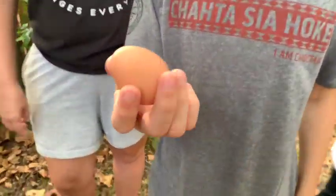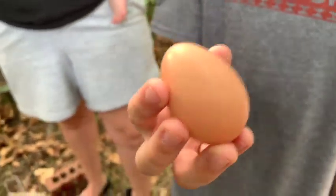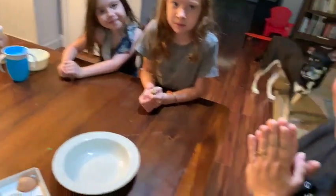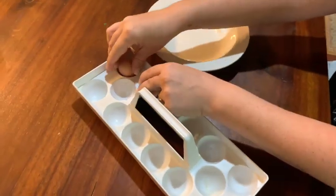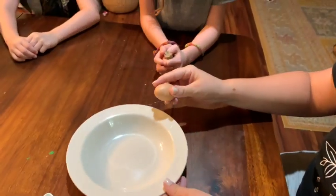All right, let's get it up close and look at this egg. Wow. That one's really pretty. Good looking egg. You ready to crack some eggs? Okay, let's do the first one first. All right, this is the first one that was laid.